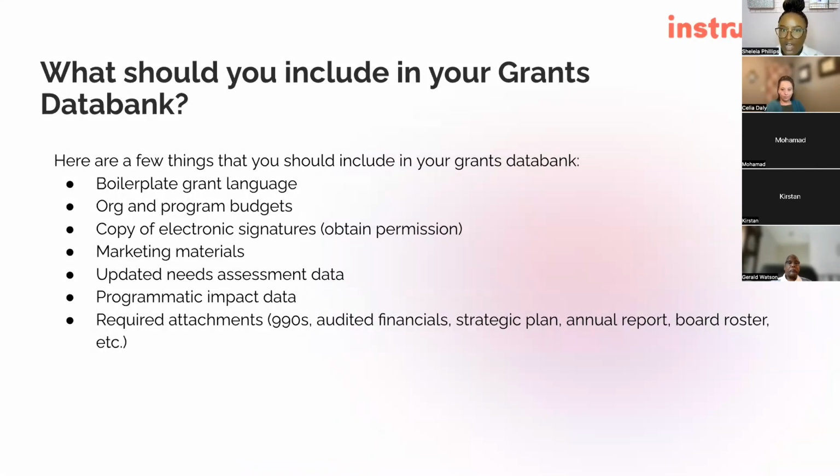So think of it as y'all's vault, right? When you think about what's typically asked for in the grant proposal, we already know we have to have some boilerplate language. And this is language that typically doesn't change from grant to grant. So your organizational history, mission, vision statements, what's your sustainability statement for the year? Things that do not change from grant to grant, you want to have in your grants data bank.